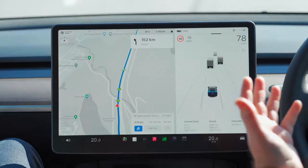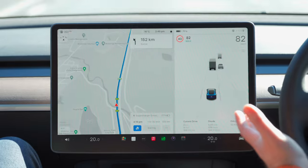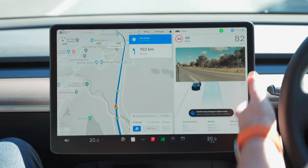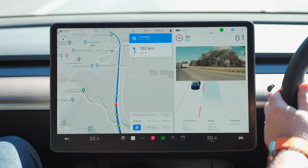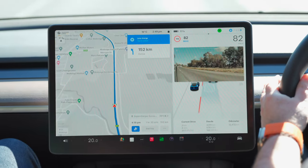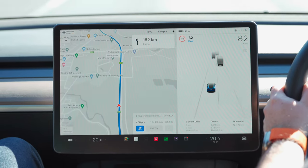Okay. And so there we go, we are on the highway, and now you'll notice when I double click, instead of, now it's saying, do you want to overtake? So I've hit the indicator. Now it's not going to do it because this truck's coming up my rear end. But it says apply pressure to the steering wheel. Oh, no, I'm going to take over because this guy's coming in too fast.